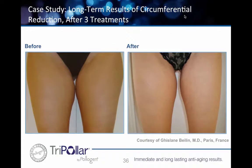Next slide. Somewhat similar, tightening of cellulite skin, tightening of the thighs. You can almost tell that the medial portion of her thighs are pretty much touching each other before treatment, and then there's that space after treatment as tightening has occurred, in this case after 3 treatments, and I would suspect there'd be more improvement after further treatments.